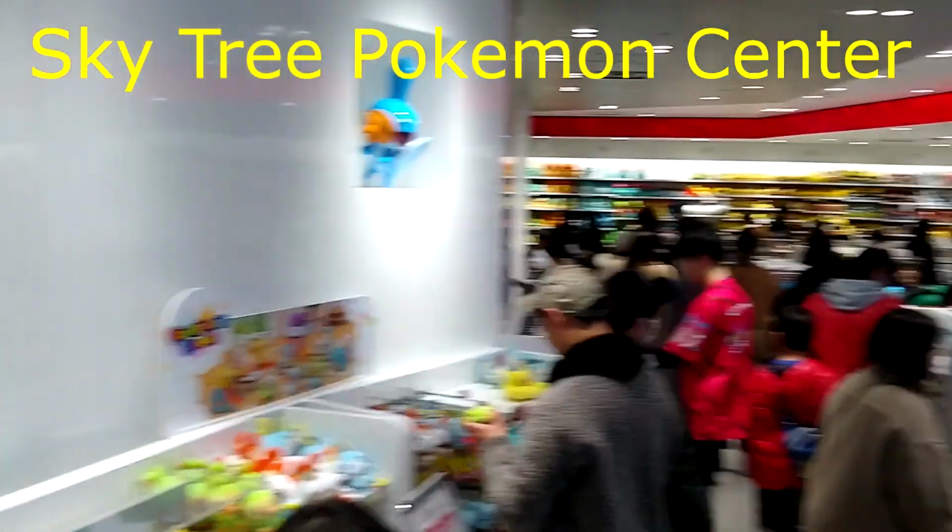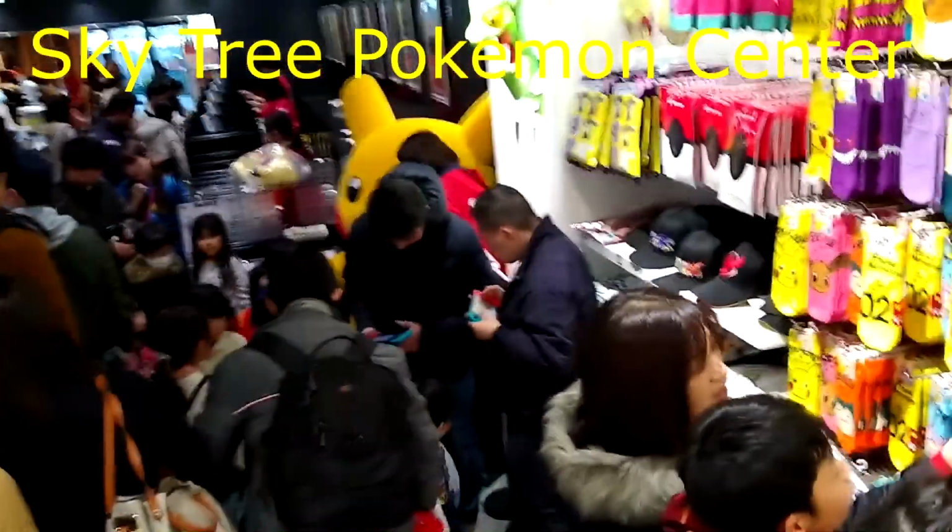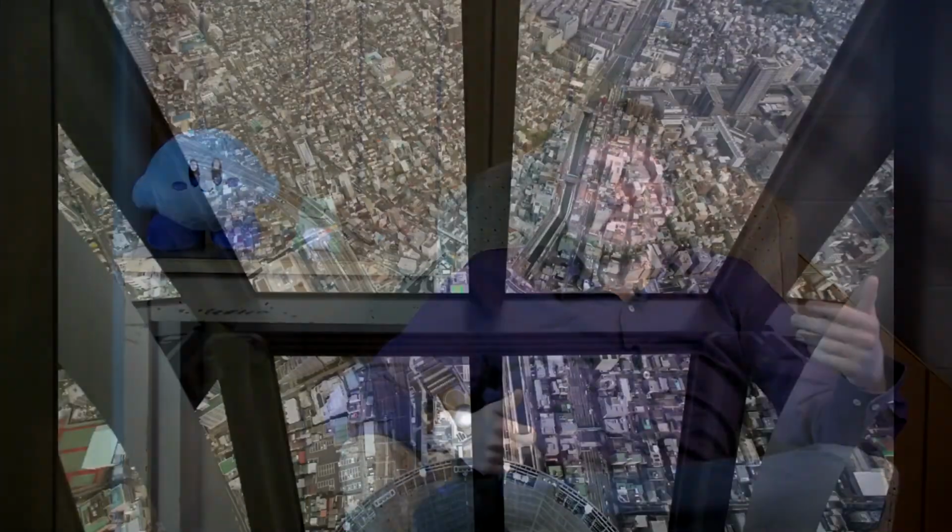But the Skytree has a lot more than just the Kirby Cafe. As you can guess, I'm a bit of a Kirby nerd. There's also a bunch of other shops and food courts inside. It's basically a big shopping mall in the lower levels. To get to the upper level and go up into the Skytree, it's around 30 bucks, which unfortunately I didn't get to do. But here are some shots from the top.